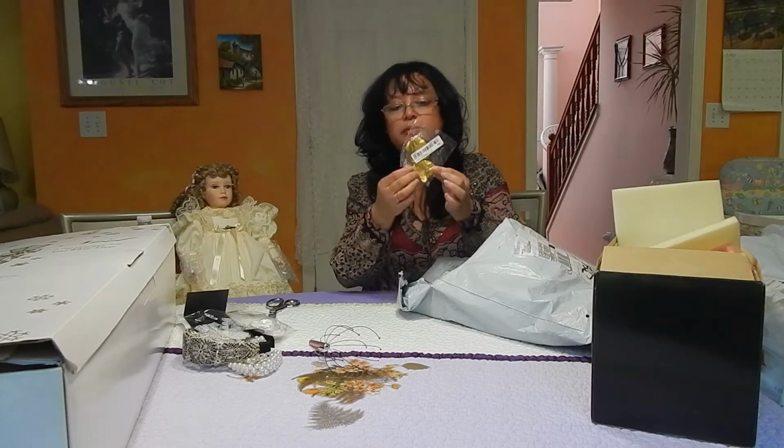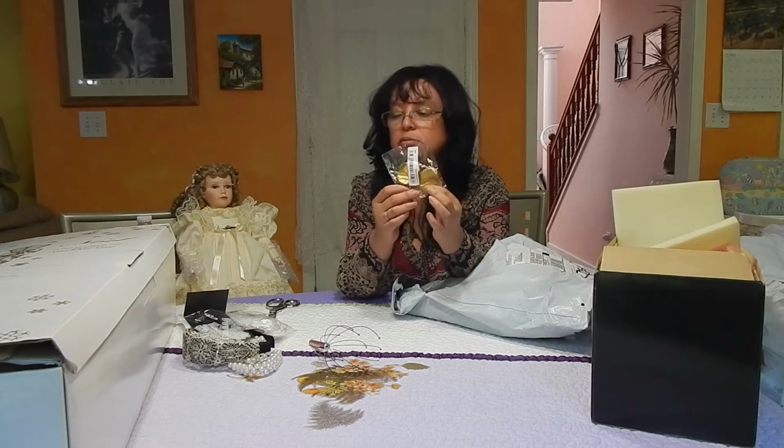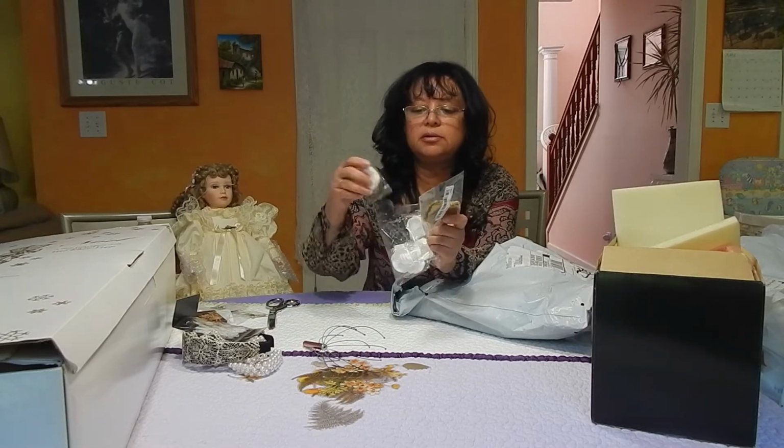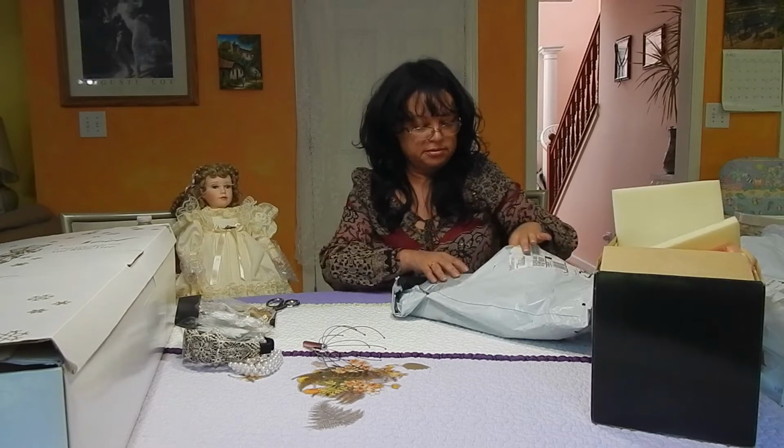More confetti. This is confetti, rose petals, gold. Same as the white ones that I showed you earlier. And they cost a dollar. But I'm gonna use it for something else.